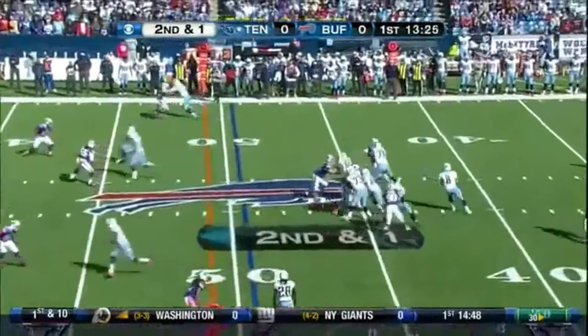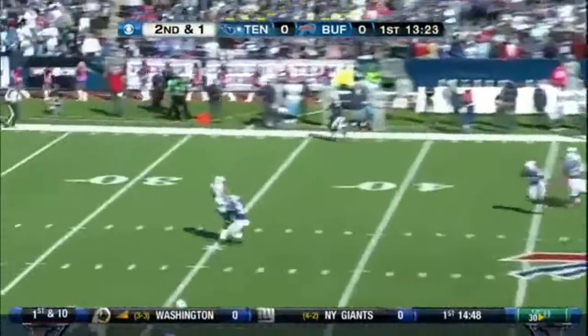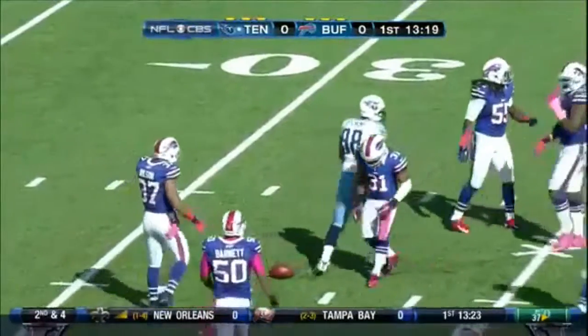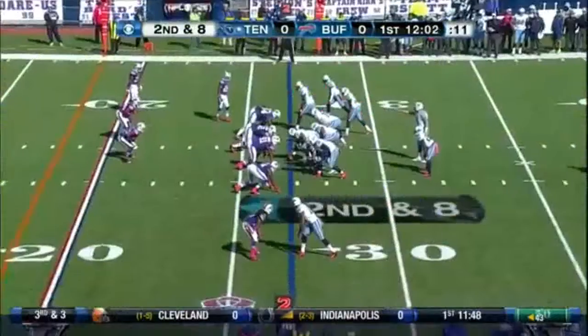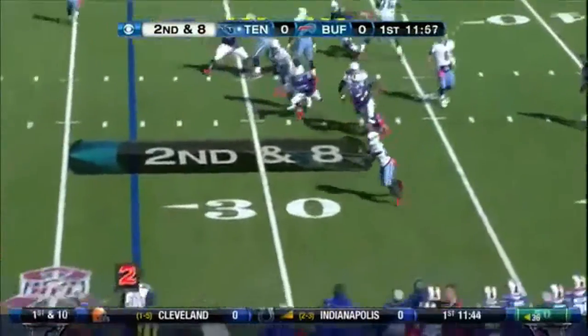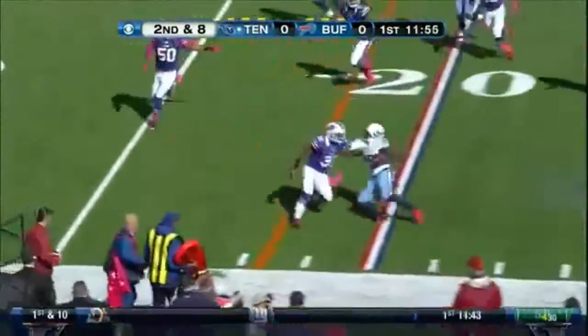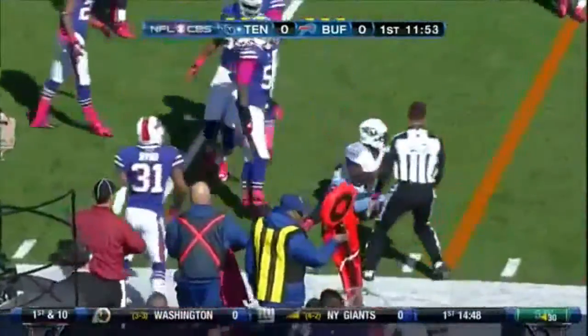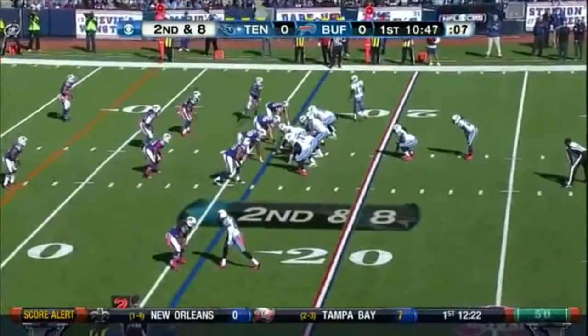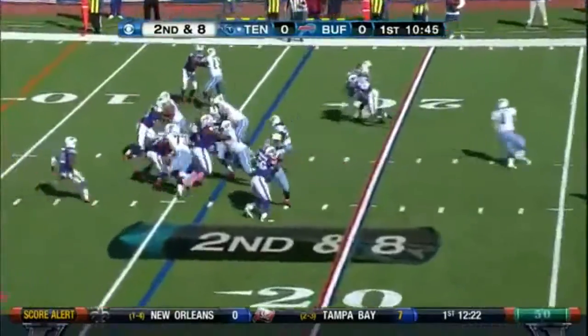No huddle again for the Titans. Hasselbeck with protection is able to complete for the first down and more. The tight end Craig Stevens making his 13th catch of the season. Three wideouts. They swing it. Rainey gets inside the 20-yard line. Hasselbeck is 5 for 5, 52 yards on this opening drive.